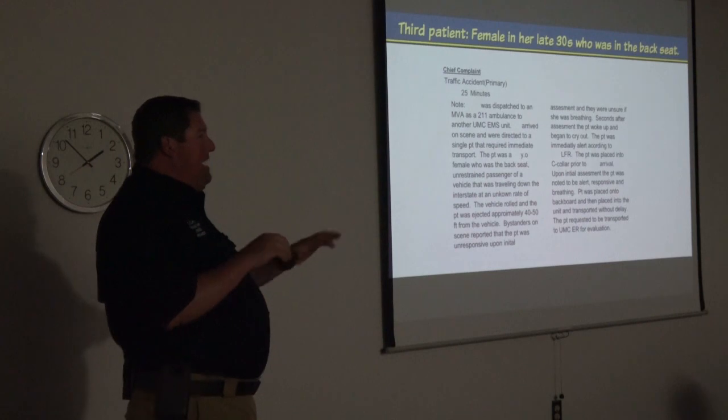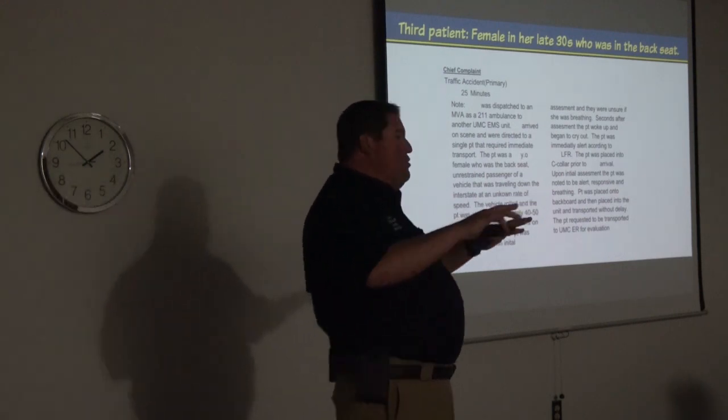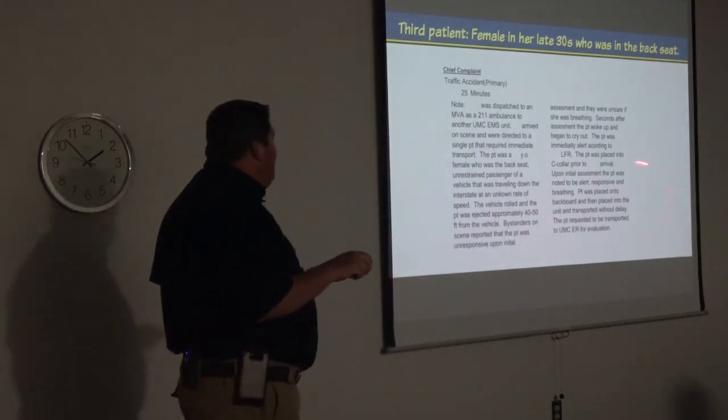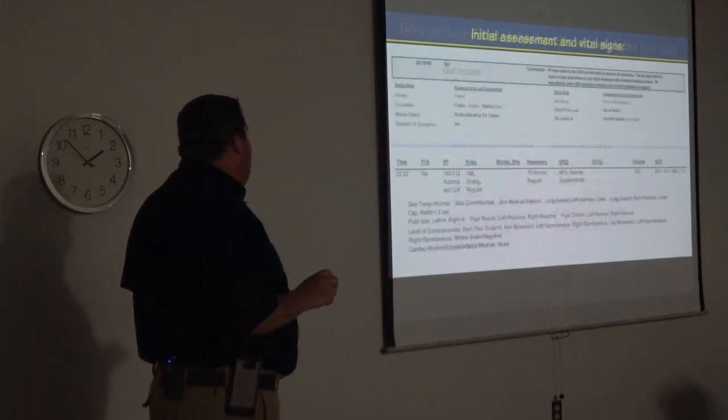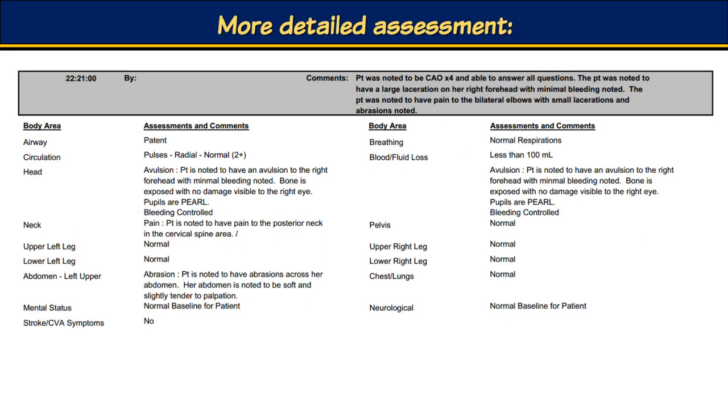Once again, guys, these guys did a good job. I think y'all ended up having 3 engines there, so y'all had a lot more manpower spread out. They did a great job getting everything backboarded, ready to go. EMS got there, loaded them up, and boom, out the door. Pressures were good, GCS good, blood glucose, everything looked pretty good. Did a very good job documenting everything that they found.